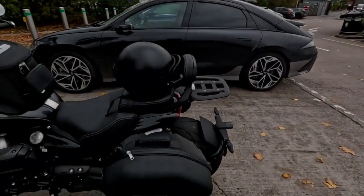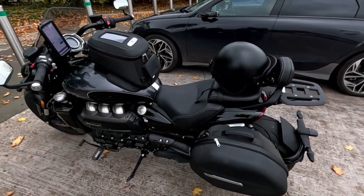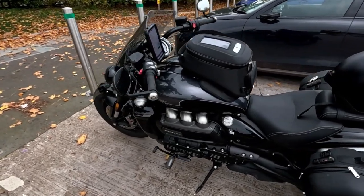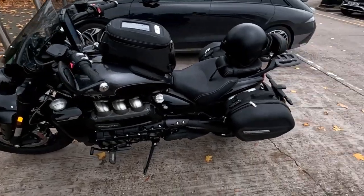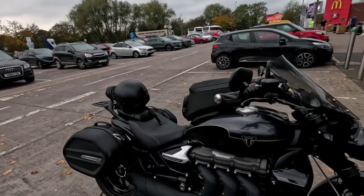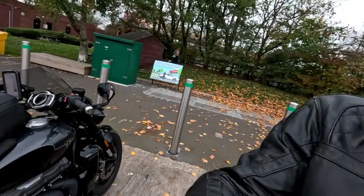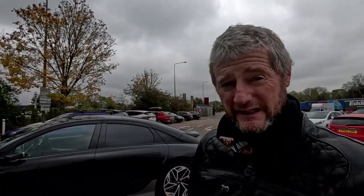So I've just got the panniers on, and I'm trying the tank bag. It's the first time I've had the tank bag on since I picked the bike up, so I've not done a trip with it, and actually I'm really surprised. You can get a load of stuff in it. I don't like the way it looks on the bike at all. It just sits there looking a bit ugly, but it's serving its purpose for this trip because I can get away with just the panniers and the tank bag, and all my stuff goes in there.